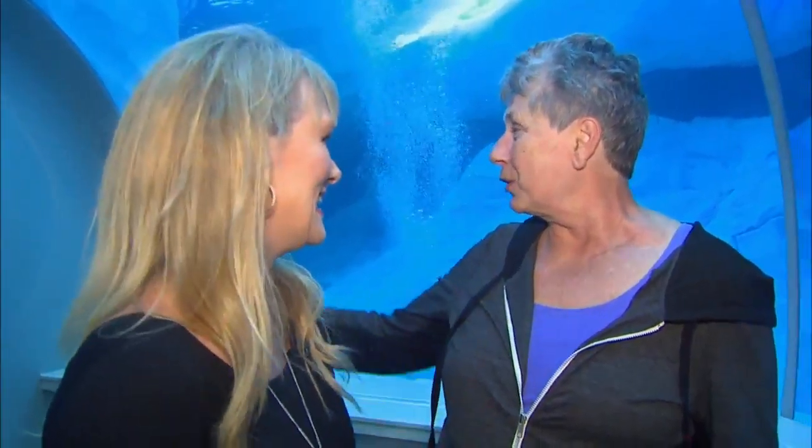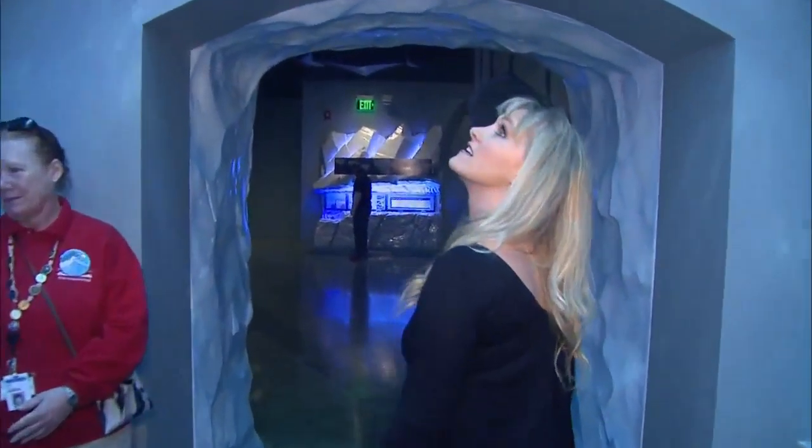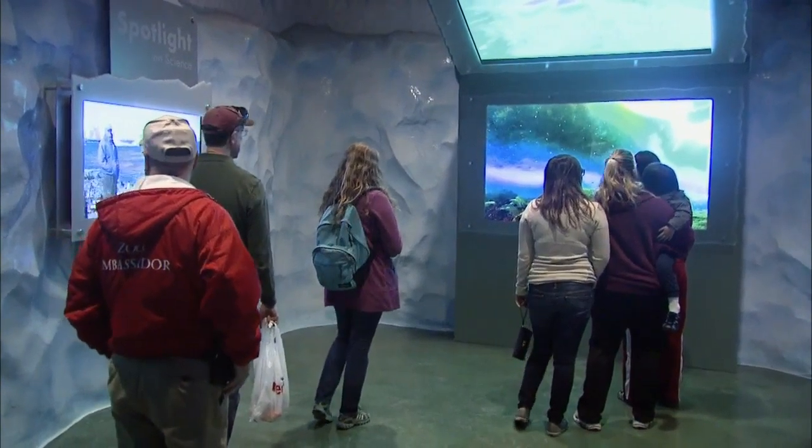Hello. I love the Penguin Center. It is 1,000 times better than the old Penguin Center. I just absolutely love it. Hey. And my grandniece is having a ball. Yeah.